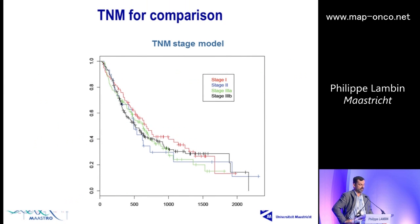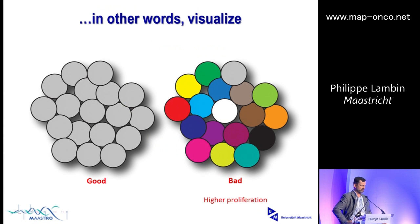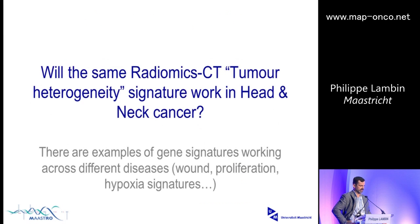And just for comparison, this is the predictive value of TNM that we use in our daily practice to make this decision, and it has absolutely no predictive value. That's known because TNM has been developed mainly by surgeons to look at operability and doesn't tell you a lot about outcome after radiochemo. So in other words, the message here is that tumors which are heterogeneous are doing badly and also have a higher proliferation. I will come back to that.